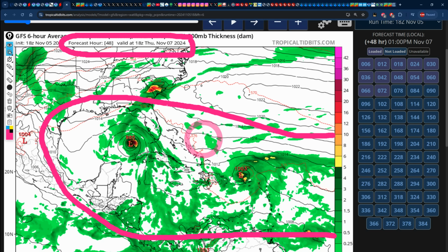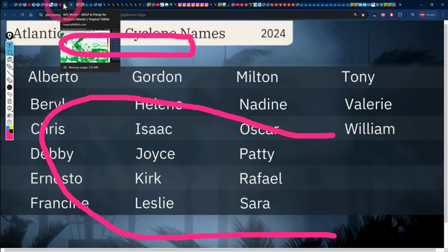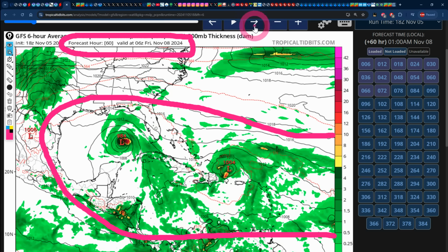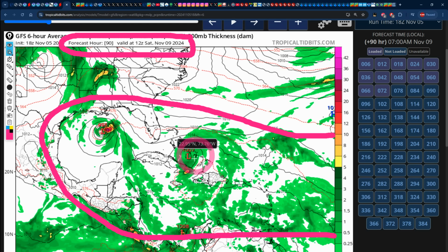Maybe this could be the next name on the list. The next name on the list after Rafael is Sierra. So who knows? Maybe the Euro is downplaying the intensity, or maybe the GFS is overdoing the intensity like it has been doing for Rafael thus far. Let's see if the Euro caves to what the GFS is showing and shows more of a solution like this later on, or if the GFS caves to what the Euro is showing and shows more of a weaker system. Either way, when we continue to go out in time, we see they're basically going to the same spot.